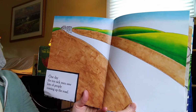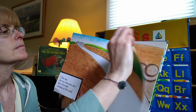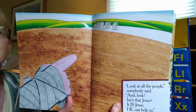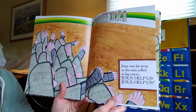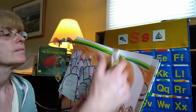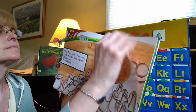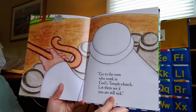One day, the 10 sick men saw lots of people coming up the road. "Look at all the people," somebody said. "And look, isn't that Jesus?" "It is Jesus. He can help us." Jesus was far away, so the men yelled in their big voices, "Jesus, help us! Jesus, help us!" Now, Jesus knows everything. He knew what they wanted. Right away, he called back. "Go to the men who work in God's temple church. Let them see if you are still sick."